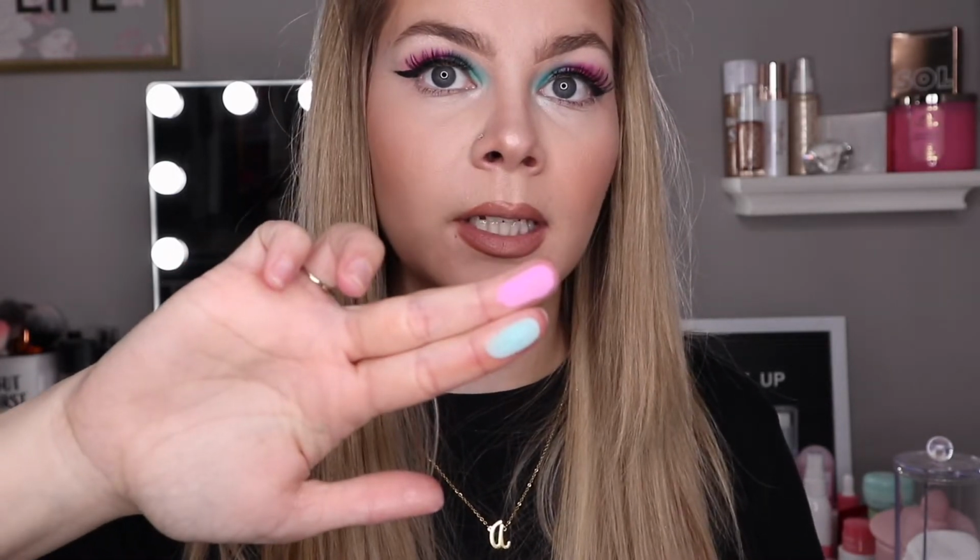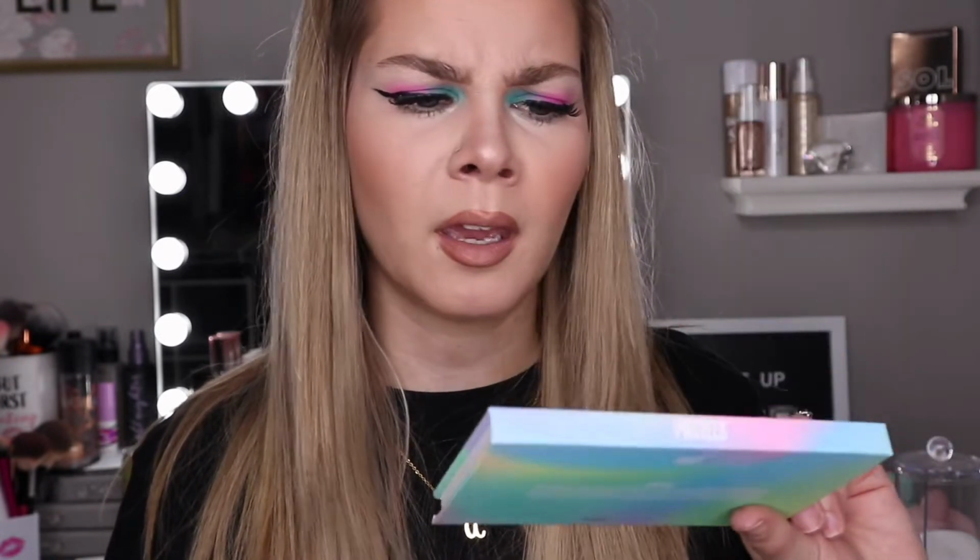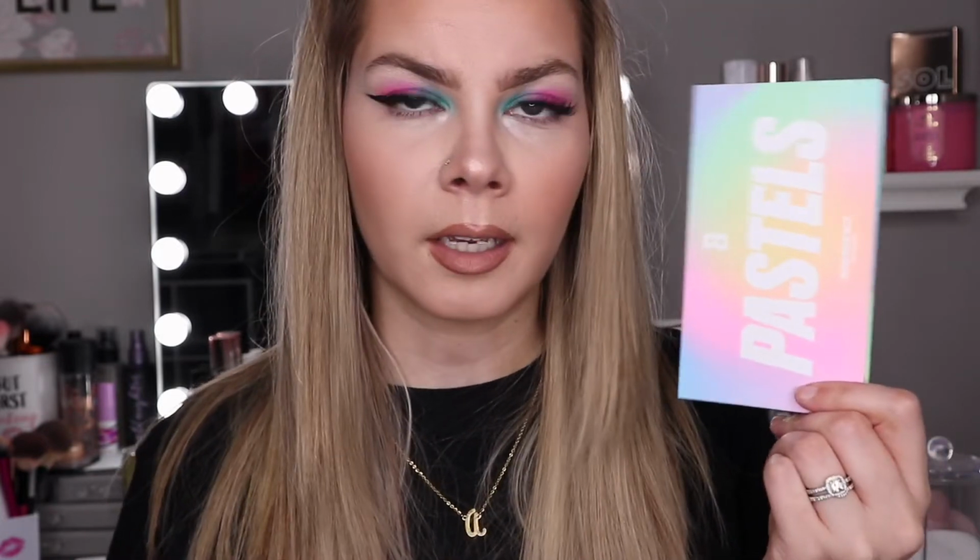So that is what they look like. They're actually so pigmented and just so buttery smooth. I've used this palette a few times and I love it, and I think it's just so cute. I love the packaging. I believe these palettes are affordable too. I'm not 100% sure on the price of these, but I do think Beauty Bay's brand is a more affordable brand. So yeah, I really love this one.